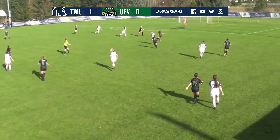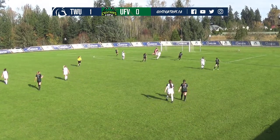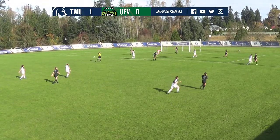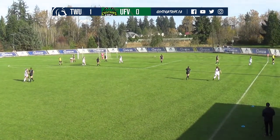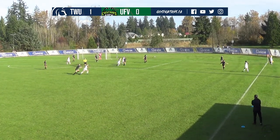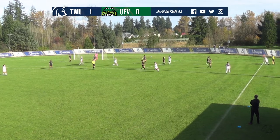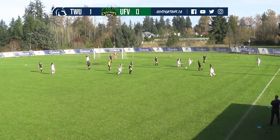Very successful tenure for the Cascades. It was in his first season. Had a good chance here for the Spartans, and it's just cleared out by the Cascades. Another good pressure there by Trinity Western. Giesbrecht, as I mentioned, coached the Cascades for 10 seasons. Won a Canada West title in his first there with Fraser Valley.